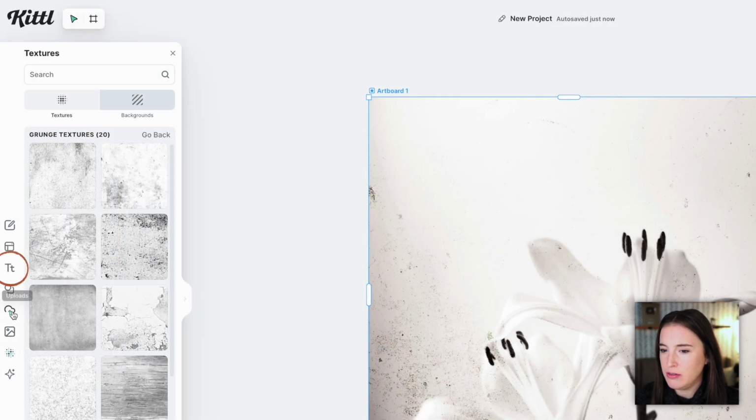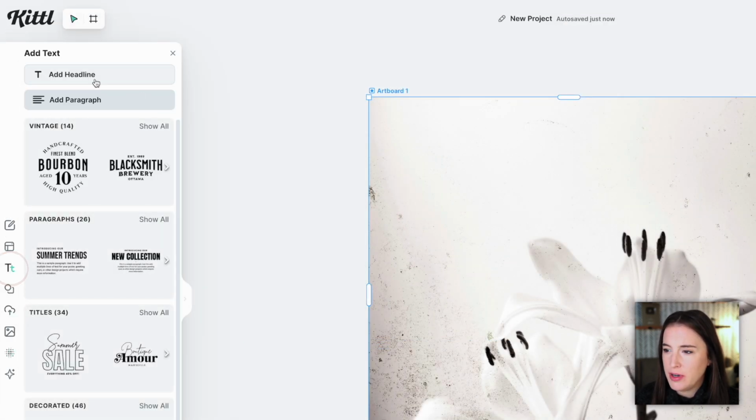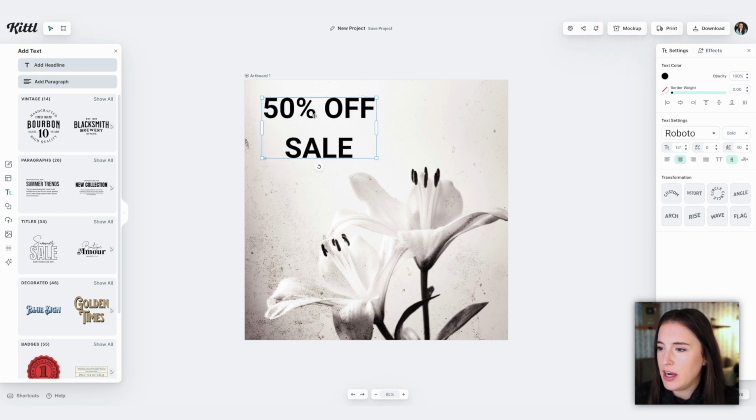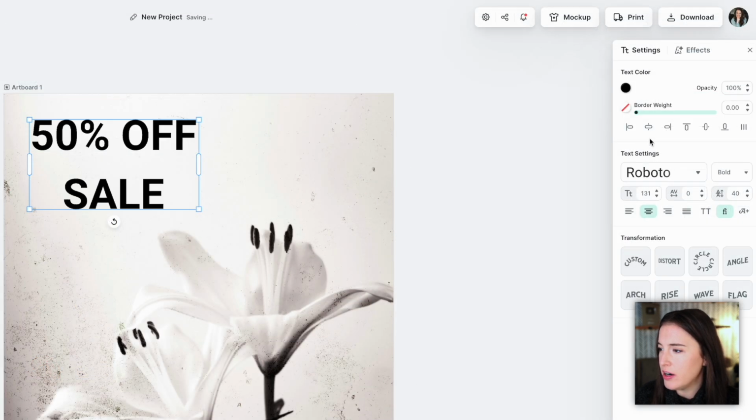So then I can come to my text option here on the left. I'm going to click to add a headline. Let's just say for this design, I want it to say 50% off sale. So now as far as having a grunge appearance within my text, I have two main options here. I can either change this font to one that's already inside Kittl that already has that grunge look built in.